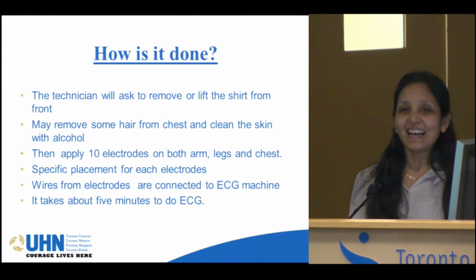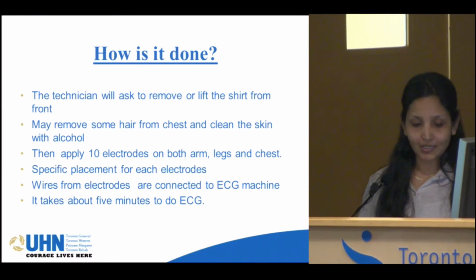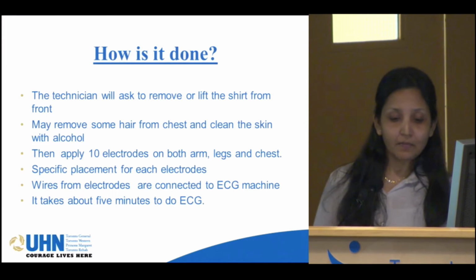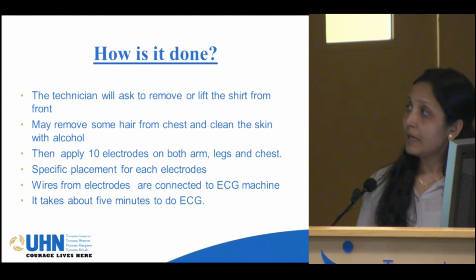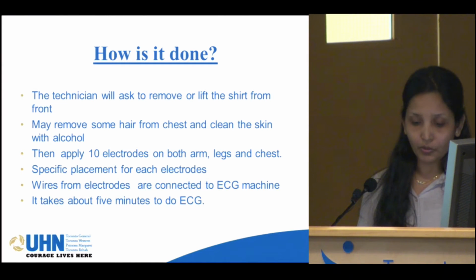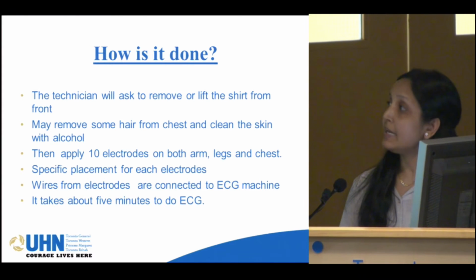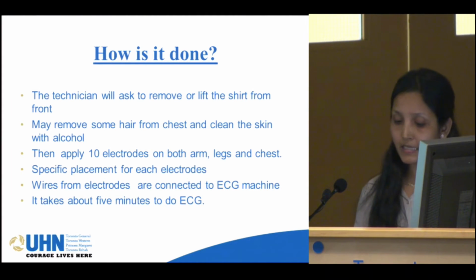Sorry. So they may ask you to lift up your shirt or remove your shirt so they can apply some stickers around your chest. Once you're ready, if needed, they may shave some hair from the chest or clean the skin with alcohol just to get a clear ECG from your heart. Then they will have you rest on the bed and will apply about 10 electrodes directly on your skin.